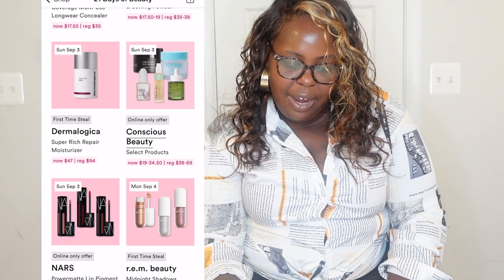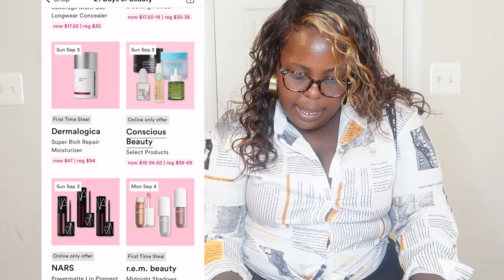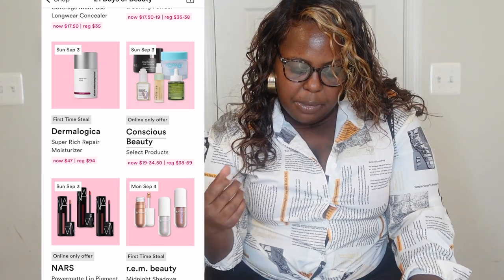So you guys, they have the Dermalogica Super Rich Repair Moisturizer. It's going to be on sale for $47. Now, what I like from Dermalogica is the powder exfoliant for your face. I haven't tried this moisturizer, so I'm gonna pass on it. And Conscious Beauty also has a sale. The regular price of those products ranges between $38 to $69, but will be on sale today for between $19 and $34.50.